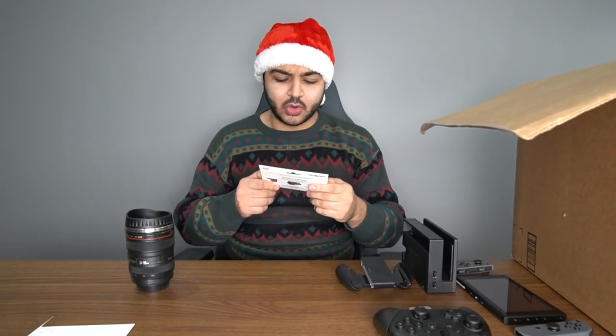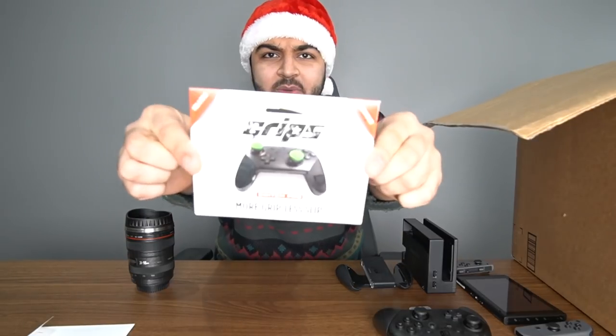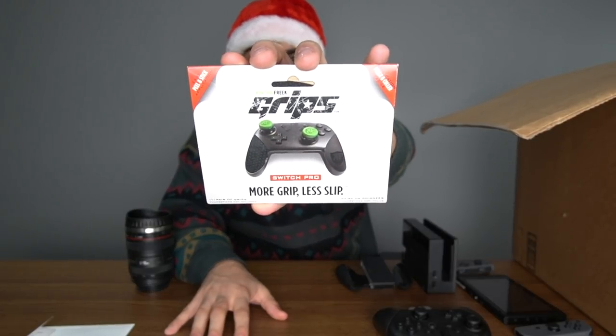And we got Control Freak grips. Switch Pro, more grip. Okay, not bad. This is what we got right here. Check this out. So you put these on a controller and it's supposed to make it less slippery and more grippy. I used to have something like this on my PS4 controller and it actually helps a lot. So that's nice. So what's next?